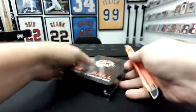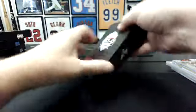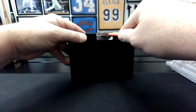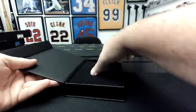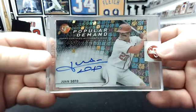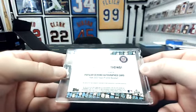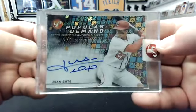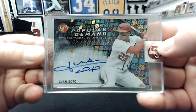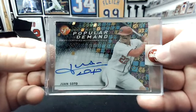All right, guys, one left. Here we go, last one. Good luck. To the Nationals. Topps Pristine Juan Soto. Popular demand on card, numbered to 50. That's from 2022 Topps Pristine. That would have been the best Topps Pristine hit we had all year in our four boxes that we opened. There you go. That's an encased auto to 50.